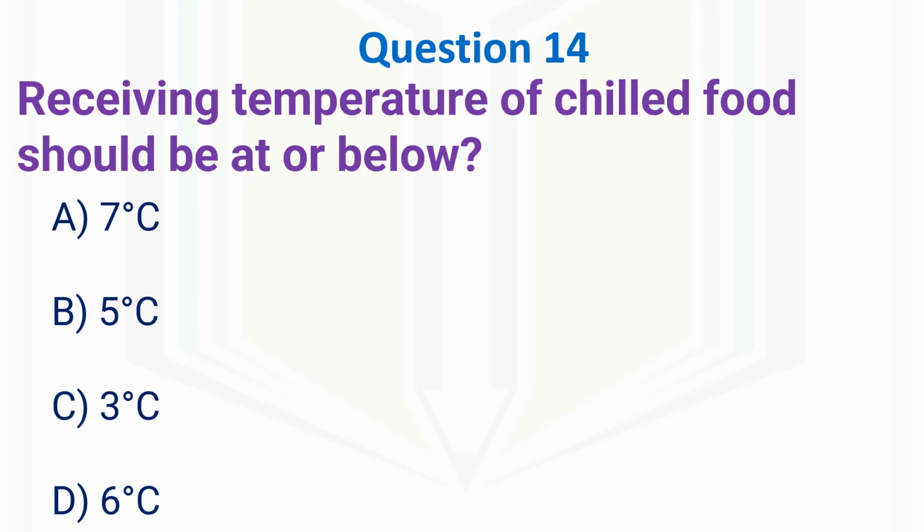Question number 14. The receiving temperature of chilled food should be at or below the temperature. Options are 7 degrees Celsius, 5 degrees Celsius, 3 degrees Celsius and 6 degrees Celsius. And the correct option is option number B, 5 degrees Celsius. The temperature which is below 8 degrees Celsius significantly slows down the bacterial growth, and the colder the environment, it is harder for the bacteria to grow or multiply. So to practice the best temperatures, the chilled food items should be received at a temperature of 5 degrees Celsius. This is also 41 degrees Fahrenheit. So this is the answer.